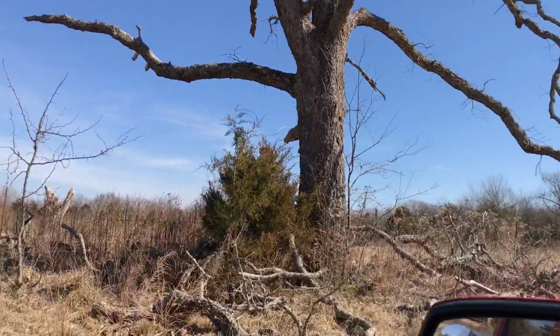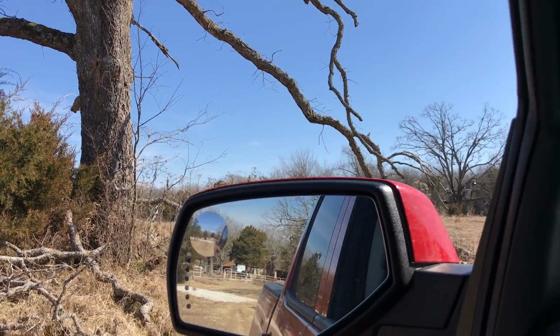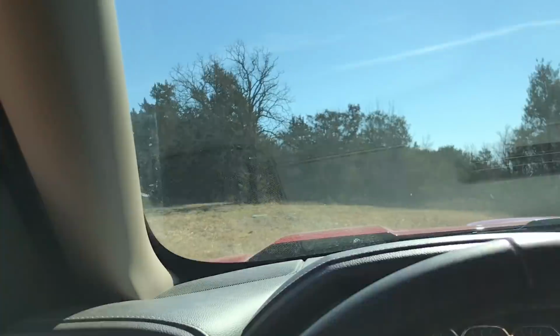Okay. So this big hideous tree is pretty close to the boundary on track 2. I don't see anything that's been marked yet. But that's a pretty good landmark. Let's turn around here.